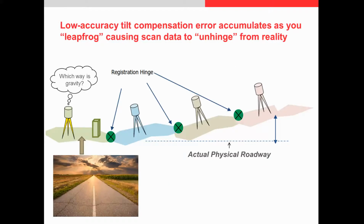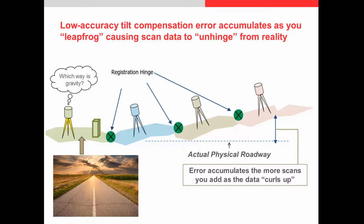So if your targets are close together, you have that hinge, and your data is going to start pulling away from reality. Your starting scans are going to be good, but all of your other corresponding scans can start to pull away from true level, true reality, because you have that hinge that they can move on. So your error accumulates the more scans you do. We're looking at a linear roadway example, but imagine we're going through a building, we're going that way, and then we're going that way, we're going up, and then we turn and we come this way through a doorway. Now we start going down, and pretty soon our data is floating all over the place because we're tying them all together on a hinge. So you have to try to do the right approach to mitigate that.